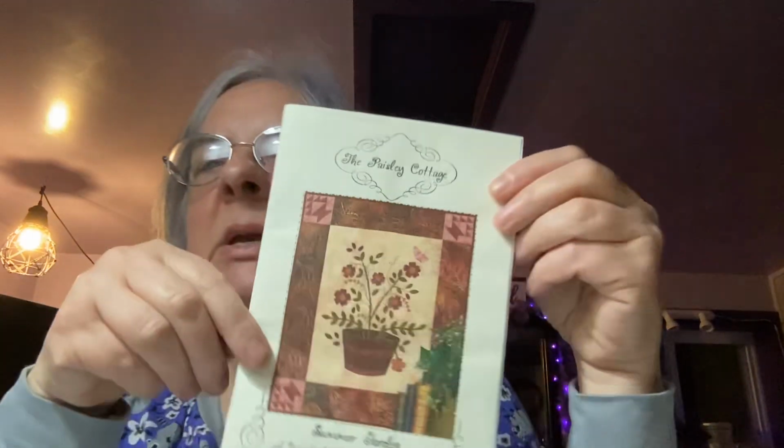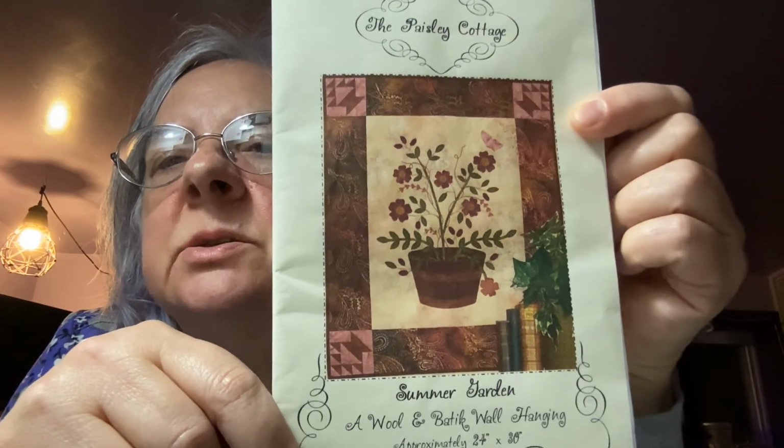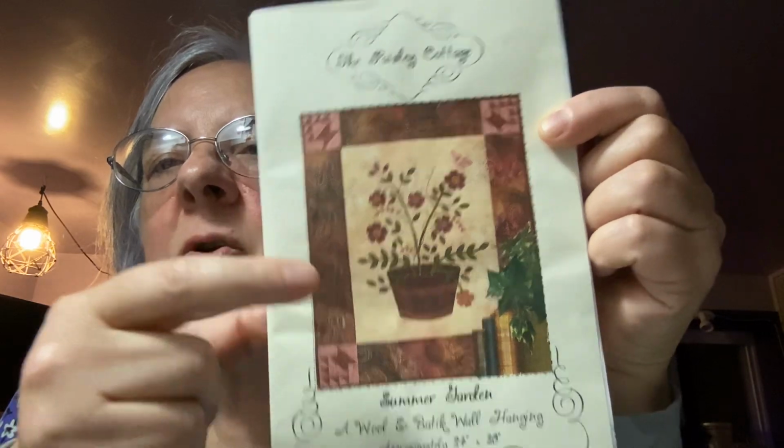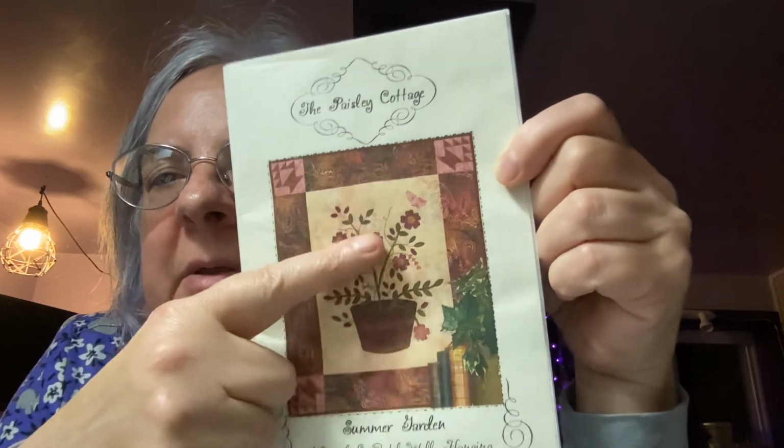But what I have to concentrate on this week is my second quarter UFO challenge, which is this. So I've gotten the cornerstone blocks completed. I need to work on the center part here. So I want to get the hour done that I want to do this week on this.